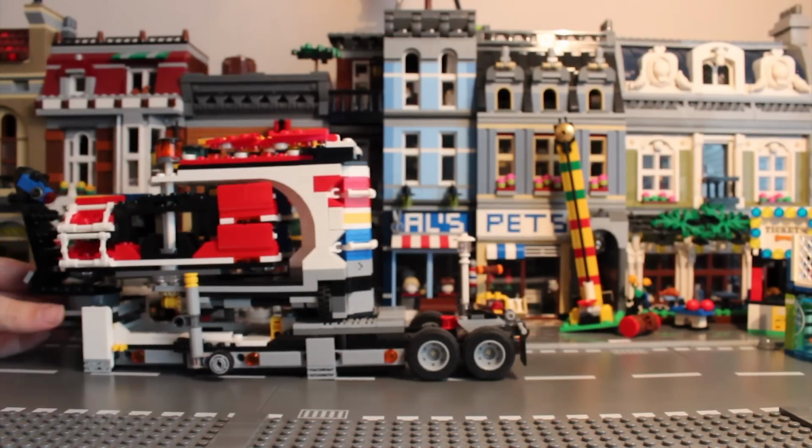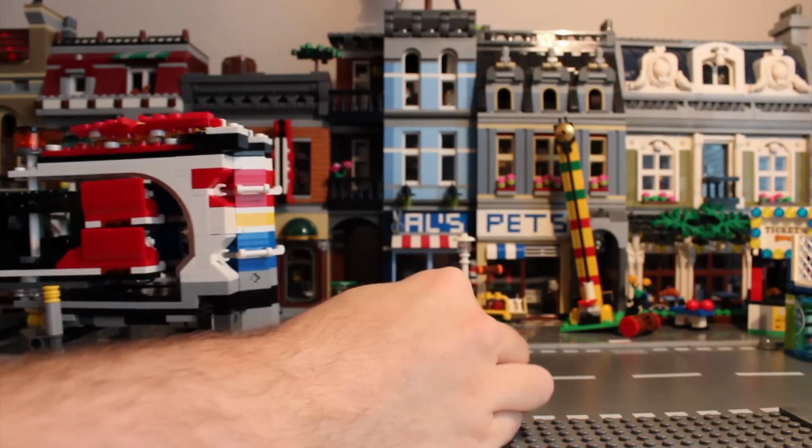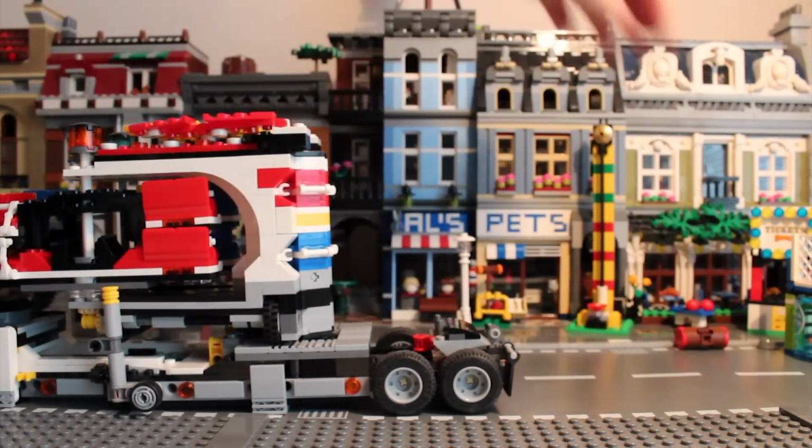Right, so now we've got this thing here, which appears to be some sort of weird truck thing. I'll have to move it closer to the camera. I hope I've got enough space. That's wonky and it's bugging me. There we go. Right, everybody in these buildings is like, what's going on?